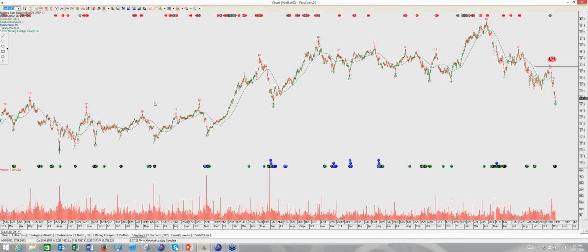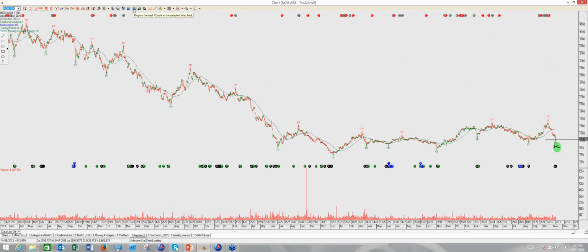NAB is where we've started allocating capital today, as we did with ANZ. I think these represent okay value, and we're expecting a bounce over the next say 4 to 8 weeks in the banking stocks.